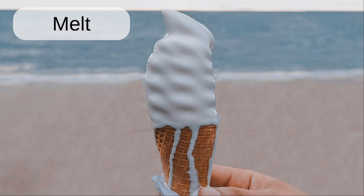I got an ice cream. It was a hot day, so it started to melt just after I bought it.